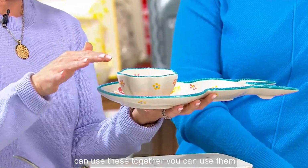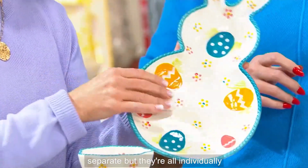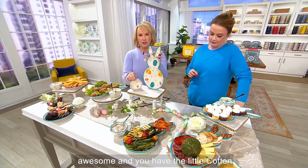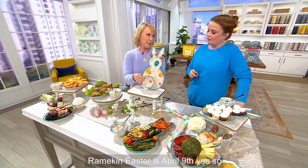And then, of course, you can use these together, or you can use them separate, but they're all individually hand-painted front and back, which is awesome. And you have the little cotton tail, which is actually the little ramekin.